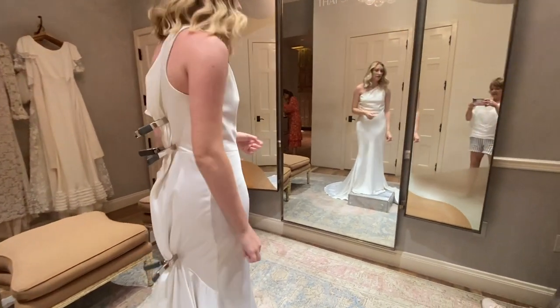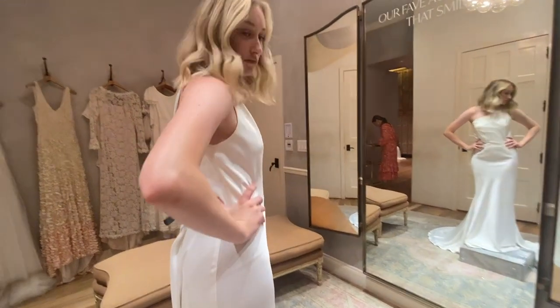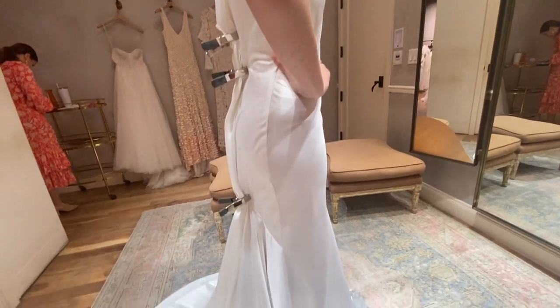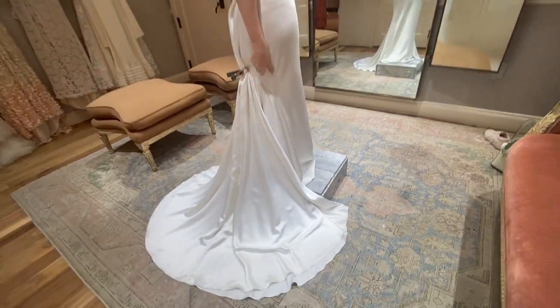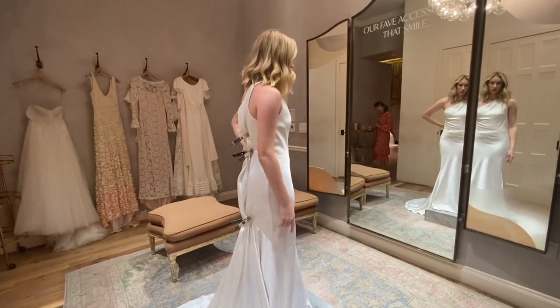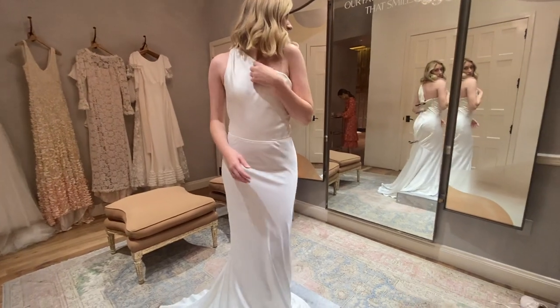But this was a beautiful one shoulder, and I had seen it online, and it was probably one of my favorite ones I saw online at their store, but it's really hard to tell with the dress with the clips in, but you just gotta try your best. It just wasn't right, and I would be self-conscious about what I'm wearing underneath, making sure no little bulge or anything shows, so I just think I wouldn't feel as comfortable in that one.